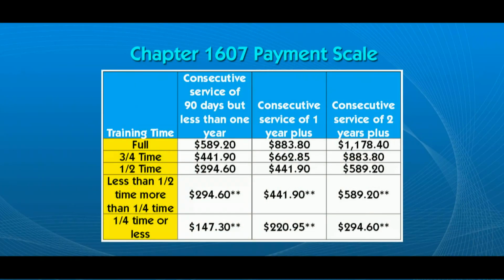Now, what's going to happen now is I'm going to show you the payment scale for Chapter 1607, because it differs based on the length of time that you have been deployed for. You will see that if you've deployed for more than 90 days but less than a year, for a full-time student you get $589.20. If you've done consecutive service of 1 year, you get $883.80. If you've done consecutive service of 2 years or more, it's $1,178.40. Now, utilizing that, the average guardsman and reservist has deployed for a year. So you see, $883.80.